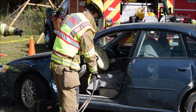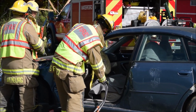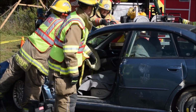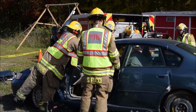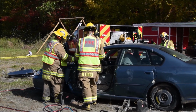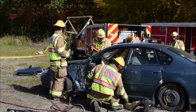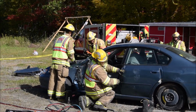In a real accident, you see the vehicle move, which isn't really much when it's on a flat spot. If you don't have it properly braced, when your vehicle's sideways or upside down, a little movement might be the thing that rolls that car over. It pins more people. So that's where you can see how it's stabilized, and then start making the cut.